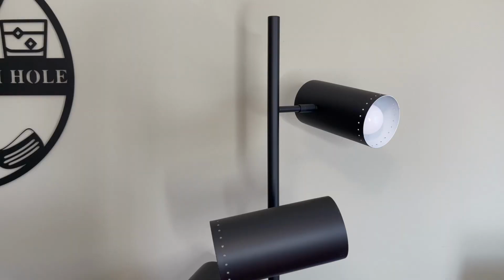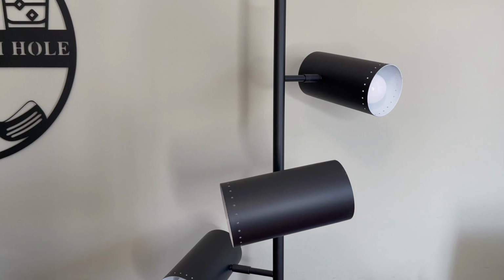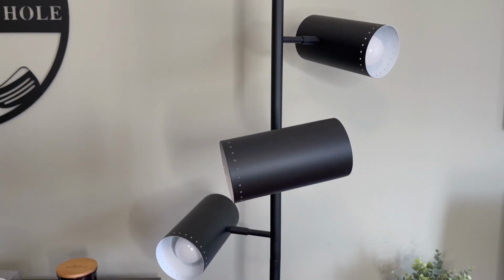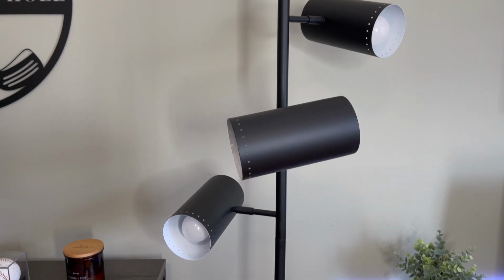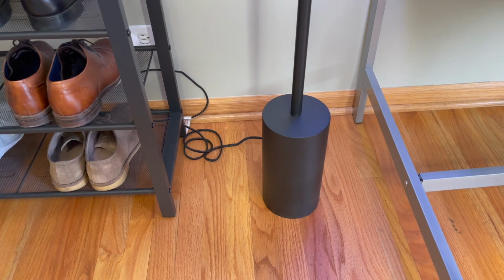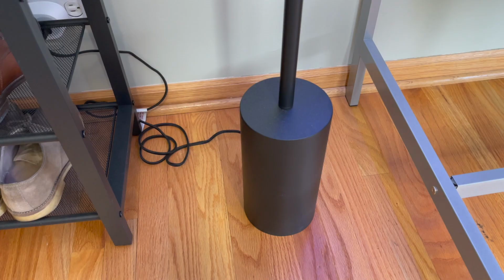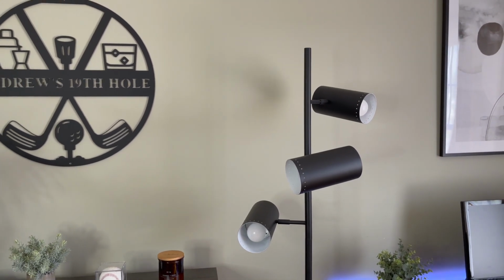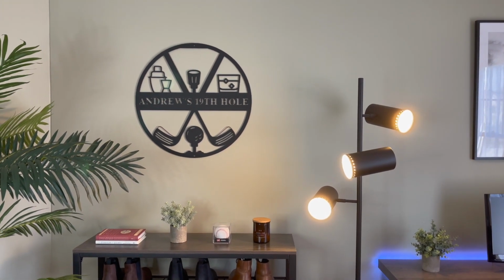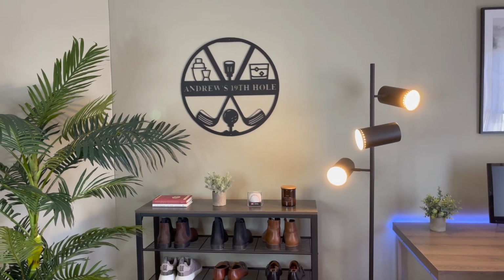Now next to my shoe rack, I have this matte black 3-in-1 lamp from CB2, and if you've seen my bedroom tour video, you'll see that this is actually the same lamp that I have in my bedroom. I just love the minimal look and matte black finish, which I feel pairs well with all the decor pieces on this side of the room. But on top of just aesthetics, the functionality of this lamp is great since it has 3 light bulbs that can point in different areas of the room, keeping the entire room extremely bright.